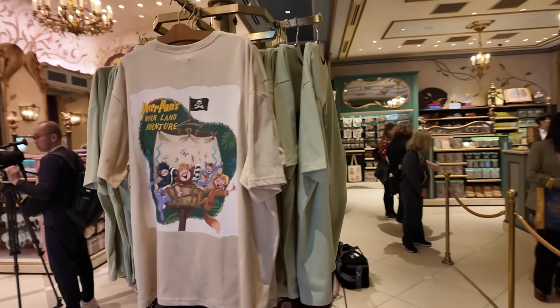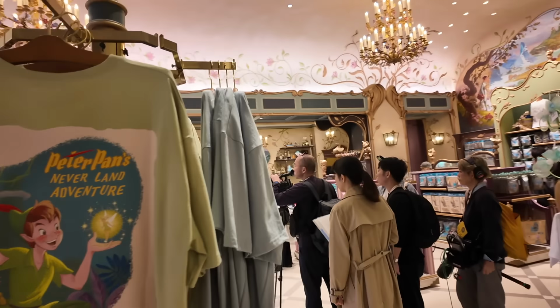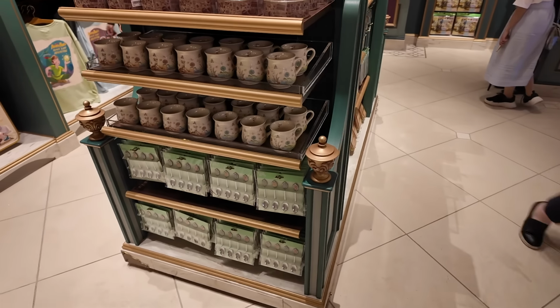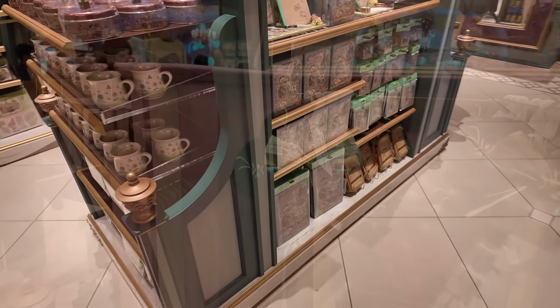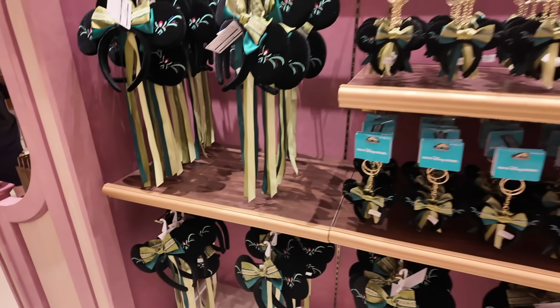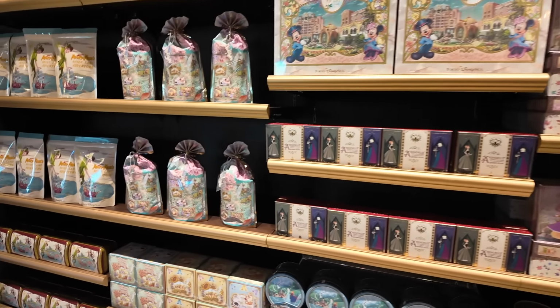You got things like Fantasy Springs specific t-shirts featuring all 3 of the new areas, beautiful glassware to impress your future dinner guests, scrapbooking materials to document your time, Tangled lanterns, new mini ears, Lost Boys animal beanies, drawstring bags, miniature versions of the new ride vehicles. I could keep going, but the point is your yen's gonna be burning a hole in your pocket by the end of your time here.